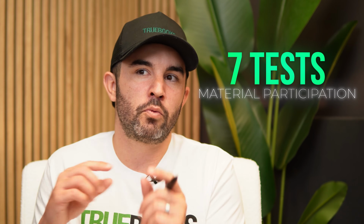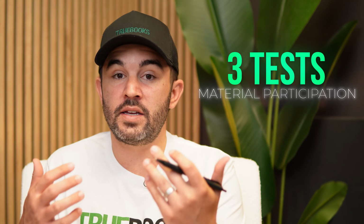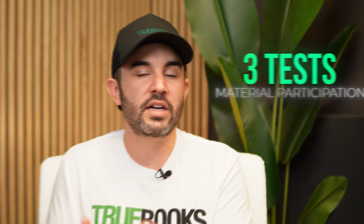There are 7 tests to material participation, but really we're only worried about 3. To be honest, as a tax professional, I've never had to use any of the other 4. So we're going to cover the 3 that really matter and that most of you and our clients actually hit. And remember, you only need 1 of them. You don't even need all 3.